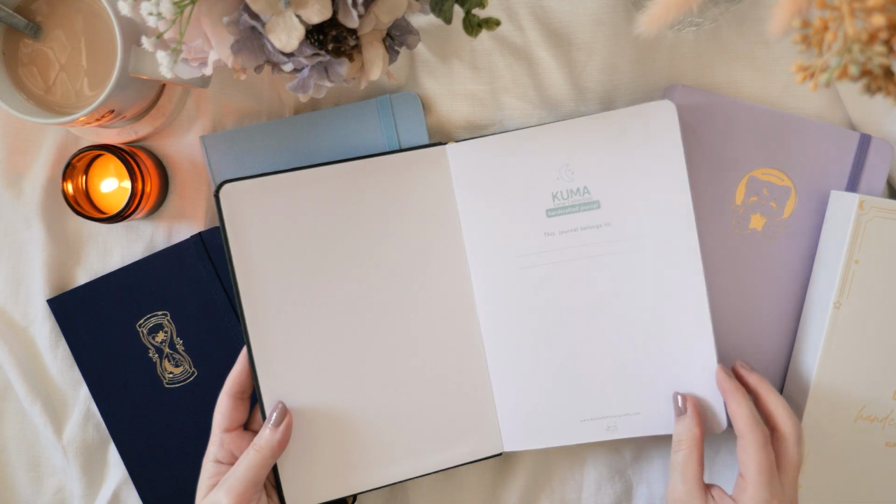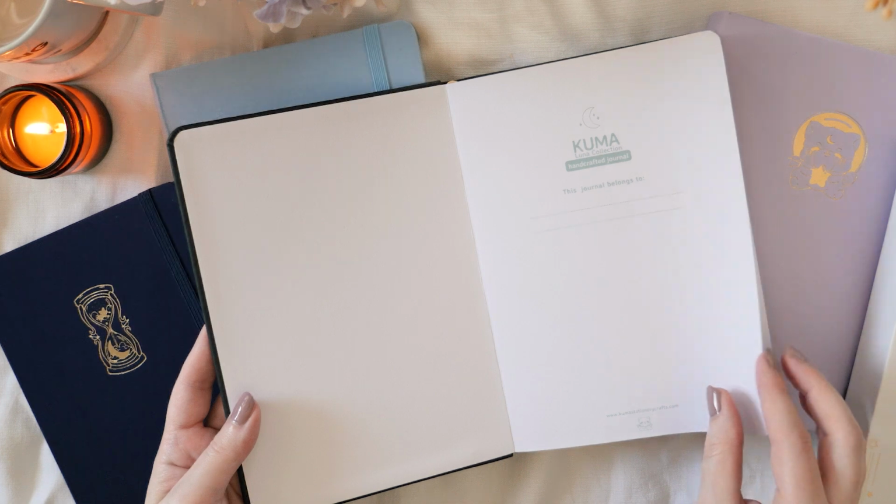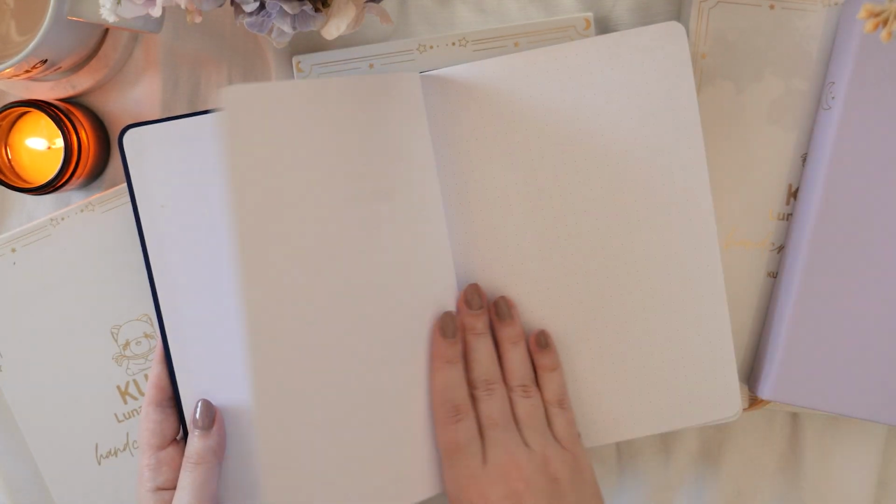Opening up, important stuff on the inside. The first end sheet is printed with the Kuma logo. Yeah, there's the crescent moon again. So it's interesting because they have a logo, which is the red panda, which is on the boxes and on the website. This must be like the easy to print on a spine condensed version, the crescent moon and the stars. There's a nameplate area, this journal belongs to, and some dots for you to put your name there. And then kumastationerycrafts.com and a tiny little red panda at the bottom, which is cute.